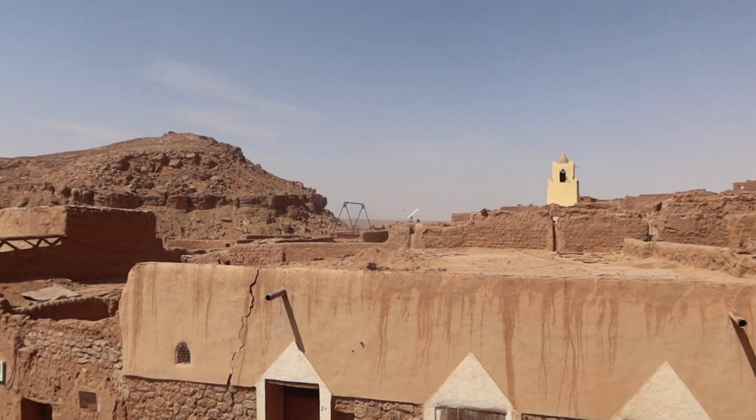Back in Taghit town, and it's time for lunch. It is about 40 degrees here. Feels like I'm walking around in a furnace. So we've done the morning's activities, which was seeing the dunes, seeing the desert, went to some rock paintings, which was really cool, and now we do have a few hours off, which is good because this heat is severe.